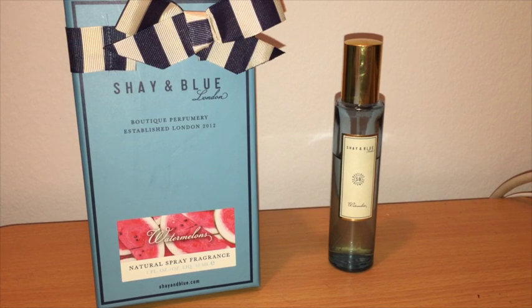I wanted this one. I was a little hesitant with a blind buy. 100 ml for $90 is pricey, but I did remember that Shay and Blue does these 30 ml bottles for 50 bucks. So it's still not the cheapest blind buy in the world, but cheap enough that if I hated this, it wouldn't bankrupt me. And if I love it, I figured I could wear my 30 ml this spring and summer, maybe get 100 ml next year.